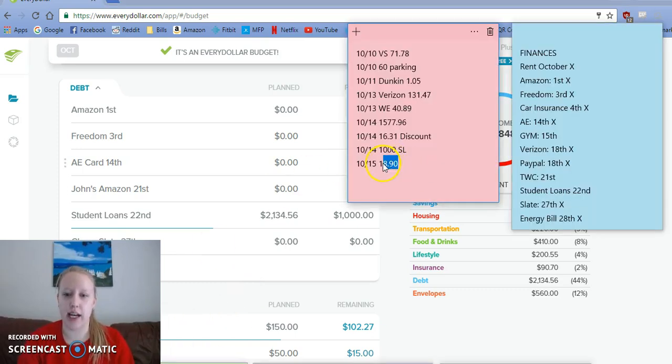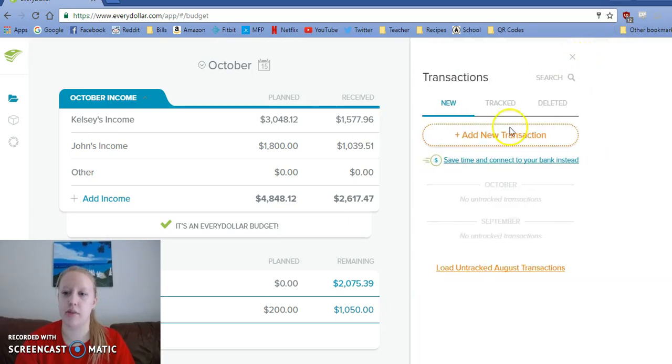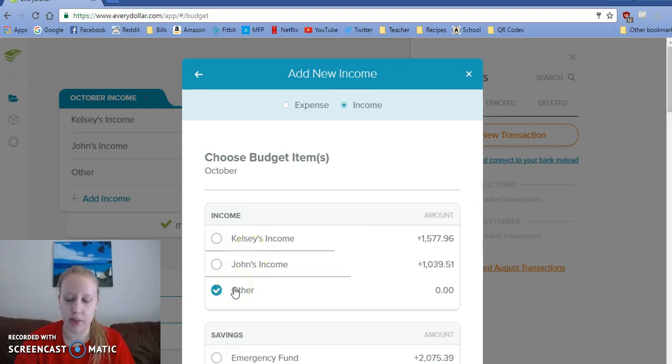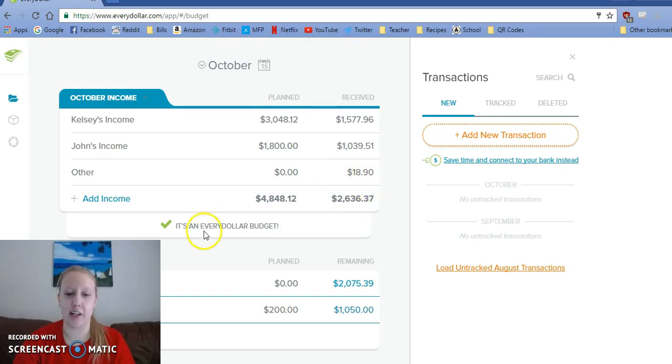All right, and then lastly is this $18.90. If you recall before, I put in $18.90 for school supplies and I got reimbursed for that. So I'll put the $18.90, I have to change it to an income. And I'm going to change that to other because it's something else. All right, and that was today. And I'm going to put in school supplies reimbursement. Oops, can't spell.